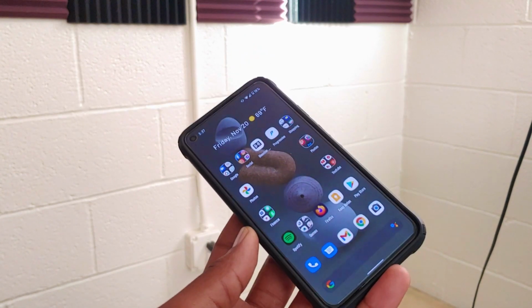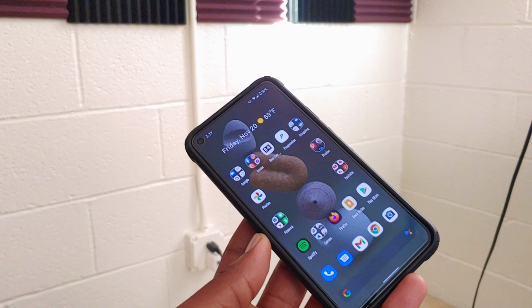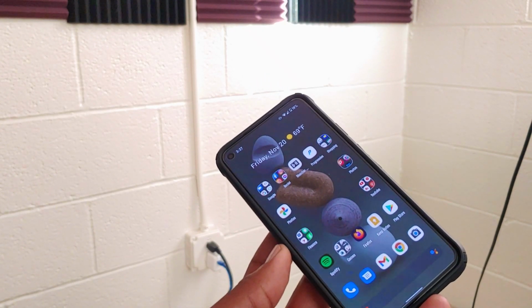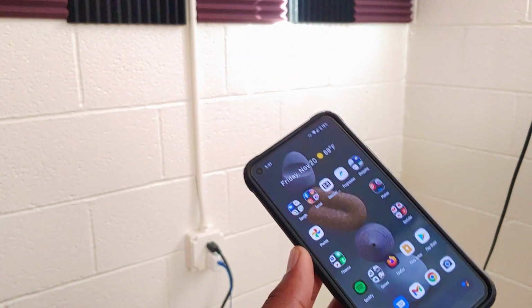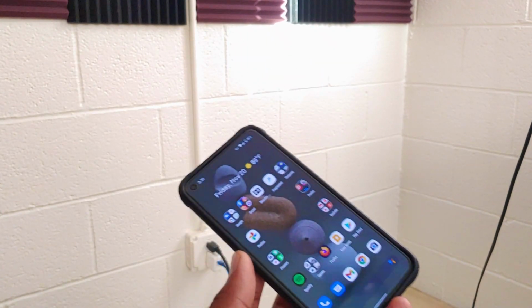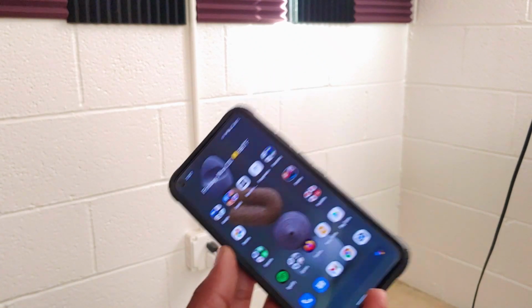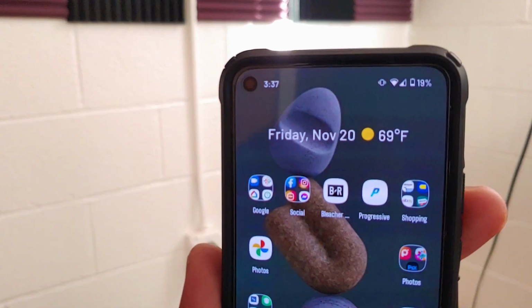I literally started this test late last night. What was I on, like 89%? I already used it for an hour. I started it late last night and did not charge it at all into the next day. And it being into the next day with no charge, I still have 19% left, using it the way I was using it.